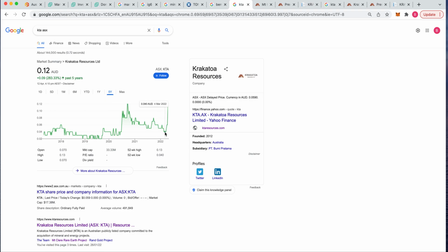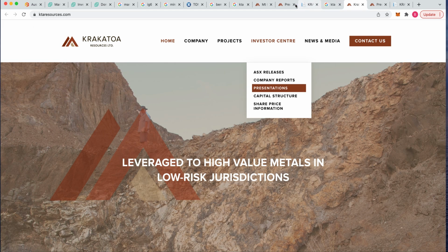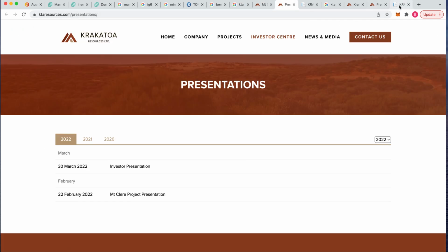I bought it at 6 cents and then again at 4 as it went down, because the chance was that they're going to find some rare earths, which apparently they have now, and it looks pretty good. So we'll get into that. Why did I think they're going to find rare earths? Because, if I can get to this picture, give me a little moment.